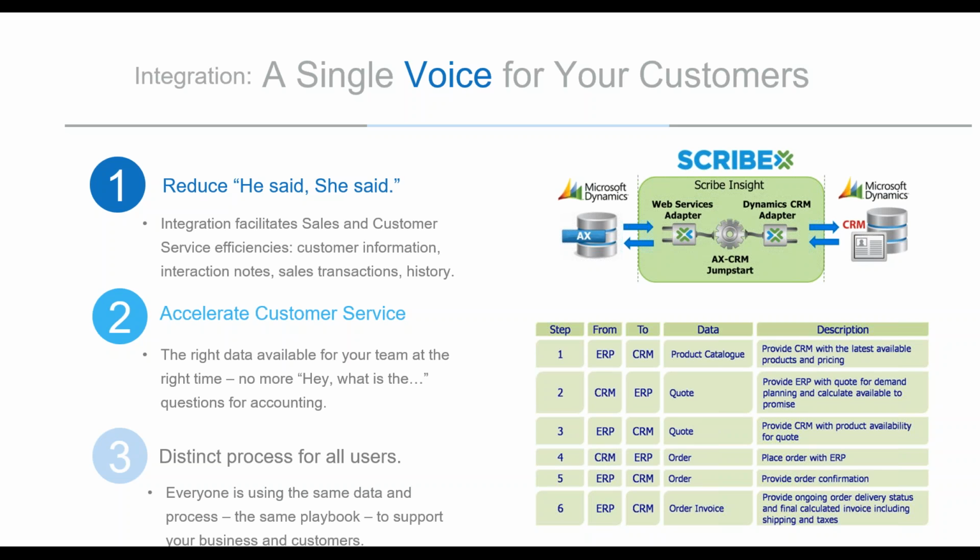Integration, that single voice, also helps you accelerate your customer service. How many times have you either been stuck on the phone in this scenario, or you see that your people are doing it at the same time? Somebody calls, hey, I need to check on whether or not a payment's been made. I need to check on an order. I need to check on something. I don't have that information in front of me, but I'll tell you what, I'll go look for it. I'll give you a call back. Person gets up. They walk over to accounting, hey, can you look this up for me? Or they walk over to customer service or your warehouse, and there's a lot of inefficiency in how they communicate.